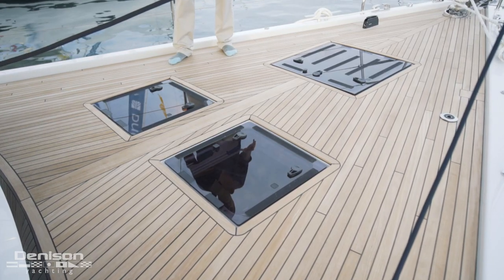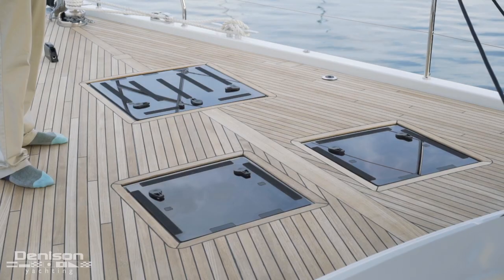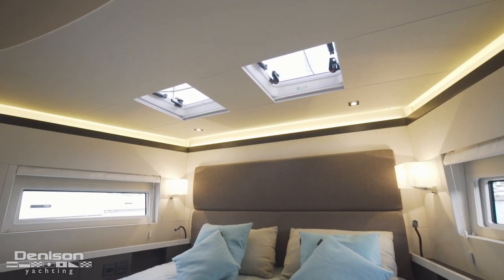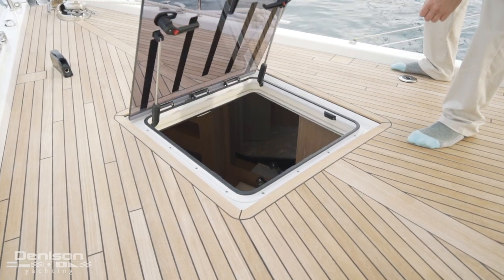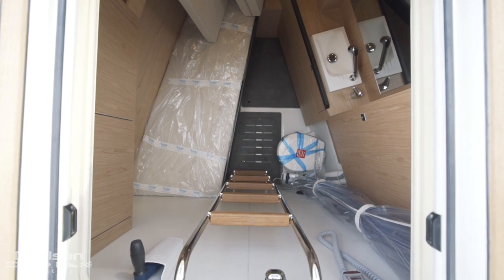Forward on the bow, you'll see three hatches. Note that these are deck level, so there's no tripping hazards. The two rear hatches are actually the sunlight and escape hatches for the master cabin. Forward of that, you'll find a hatch down to the crew quarters. This can double as storage for sails, but in this configuration, we have a full head, vanity, and bed.